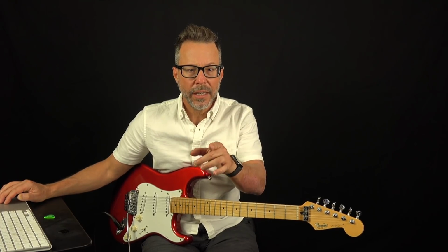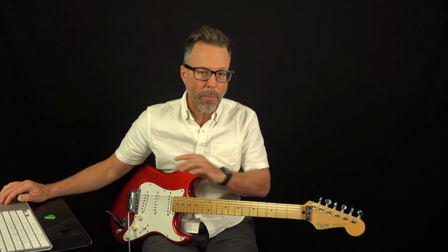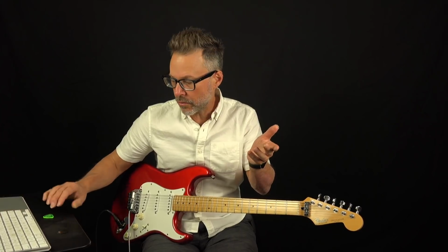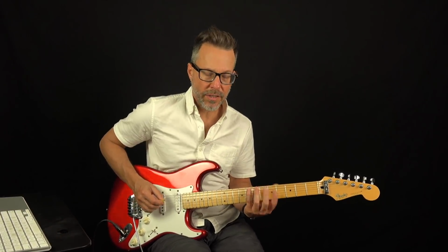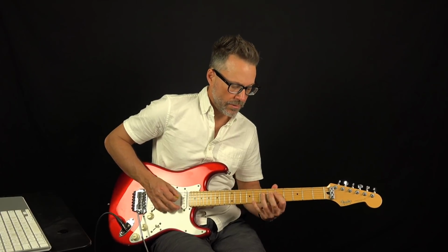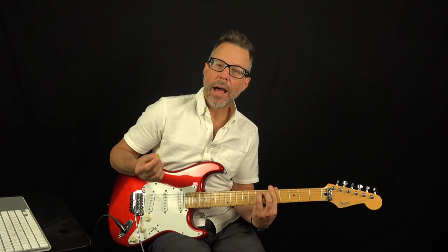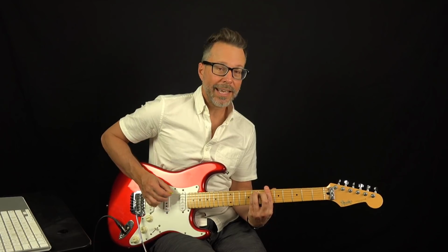So is one form the same all over the neck, even if it's a different key? Great question. Charles is saying, is form 1 the same all over the neck, even if it's in a different key? Let me explain this, Charles. Yes. The short answer is yes. So watch this. If I'm playing in A minor, it's going to look like this. A minor. If I'm playing an A sharp minor, I'm just moving it up a half step and playing A sharp minor.